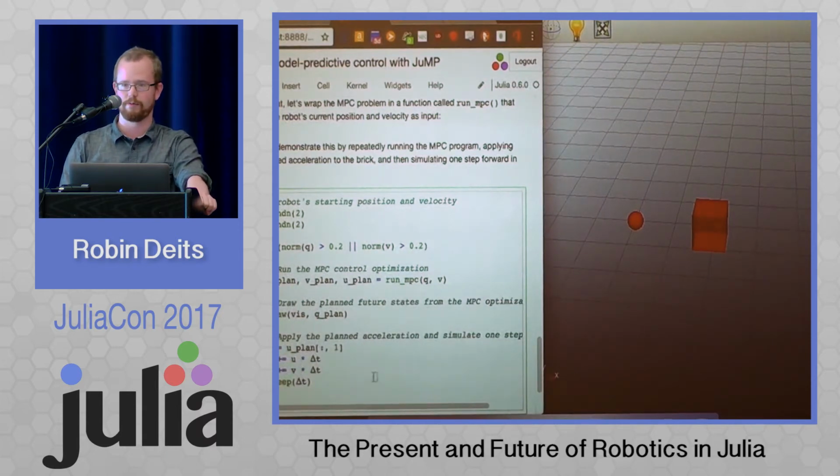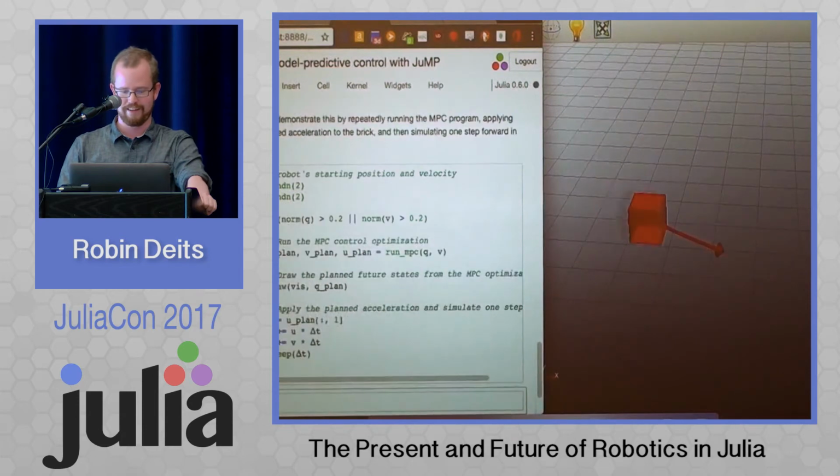Chris, don't look, the world's worst forward Euler integration. I promise to use DifferentialEquations.jl tomorrow. And so what that looks like is this. I've bounded the acceleration to the box, so it's not allowed to go straight to the goal, but it's going to do something sensible. And so I can start it from a random place, and it will do something pretty reasonable. Yeah, so that was super easy. And this is the actual kinds of model predictive control problems that we would solve in a robotics lab.